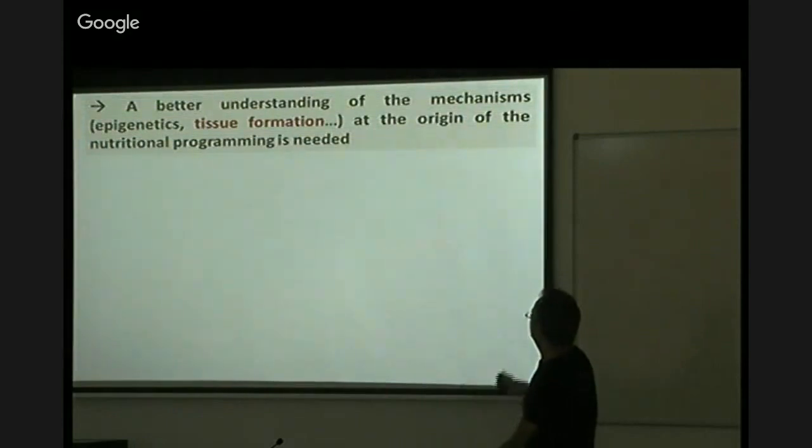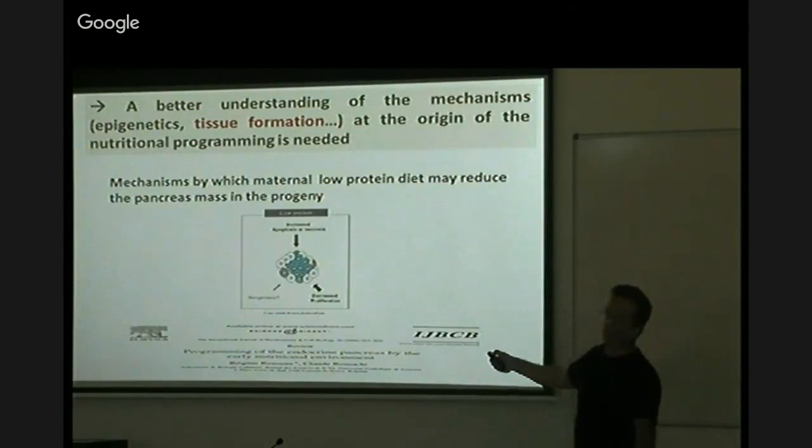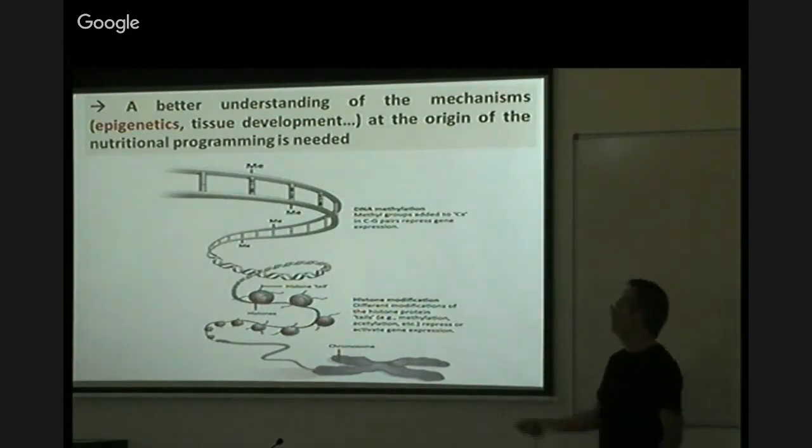And just to know, it's absolutely necessary to better understand what are the mechanisms behind this phenotype that we can have. The mechanism can be linked to the tissue formation, because it's not only epigenetics. Tissue formation is just to show you that, for example, in mammals, if you fed the mother with a low protein diet, you will have programming of the children. But the programming is not related to epigenetics. It's only, but it's very important, related to differences in the differentiation of the pancreas for all the life. So you will have a specific pancreas related to the gestation. This is programming also.